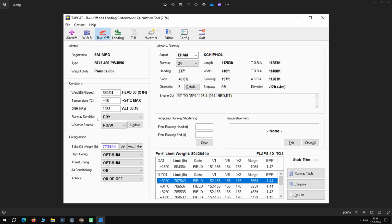Wind direction is 320 at 4, as I mentioned earlier, temperature 16, wind rate 1022, runway condition is dry, weather source NOAA, and then total weight, everything is 733,644 pounds. Yeah, it seems a lot, but of course pounds is more than kilos, because in kilos that would be a heck of a takeoff performance.